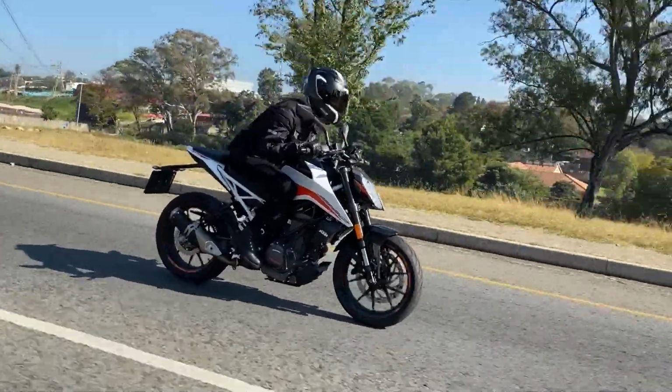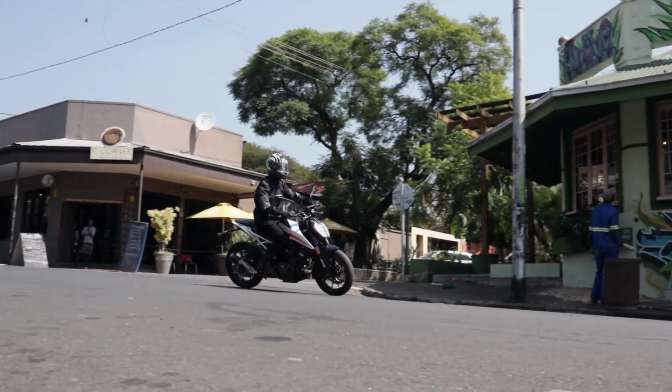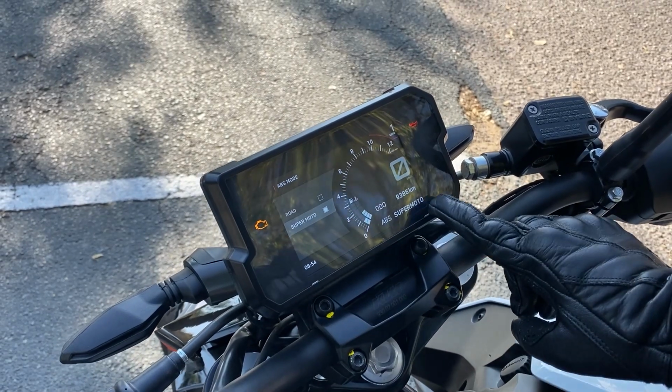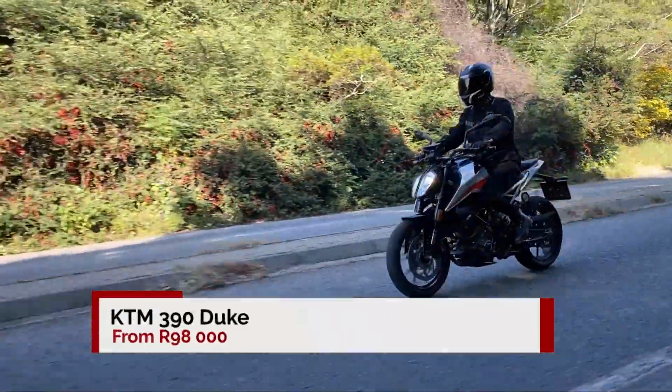Oops, camera's battery died. Anyway, as I was saying, KTM racy, definitely more of a sporty, naughty bike. You also get the option of fitting a quick shifter on it, or KTM's Quickshifter Plus, which I always love. But these premium features like the TFT screen, the Supermoto mode and the optional quick shifters come with a bit more of a premium price tag. The BMW, in this beautiful triple black, is 85,000 Rand. A brand new KTM 390 Duke starts at around 98,000 Rand.